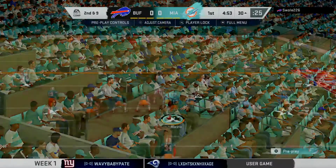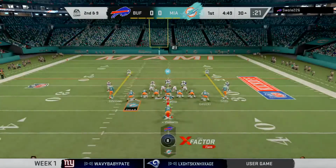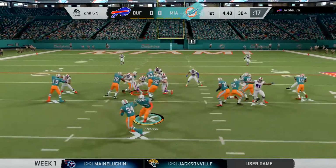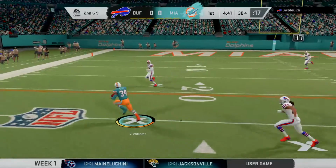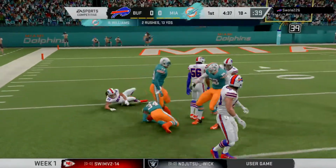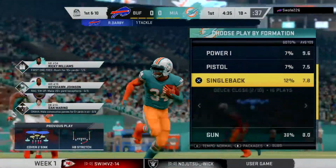What makes a good run blitz a good run blitz? The ability to stay on task, to follow up your assignment, go to the gap you're supposed to cover, and not be deterred by anything else. On second down, it's Williams. Ooh, with a juke. And inside the 20 before he's brought down. Give him 12 yards there, and the Dolphins have a first down.